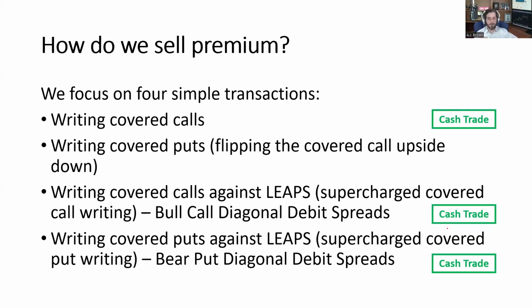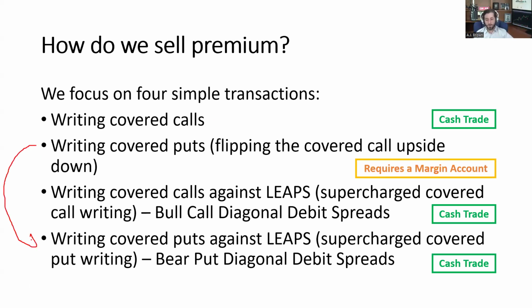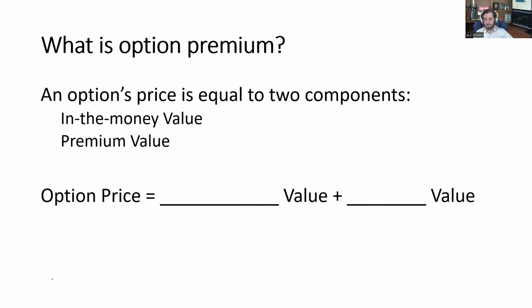And just as a note, you might want to put asterisks by covered calls, the bull call diagonal debit spreads, and the bear put diagonal debit spreads. These are cash trades that you can actually do in a retirement account, and that's great for your tax implications. The covered puts do require a margin account, so you need to have your margin account in force there. And if you don't have a margin account, you only have a cash account, the corollary that is a cash trade is this one over here. So even if you can't do these, you can do these, and they have the same effect, right? Cool. I hope you got those written down.